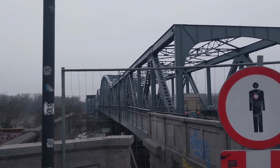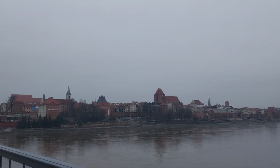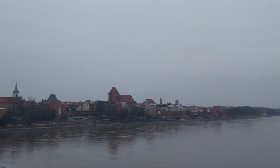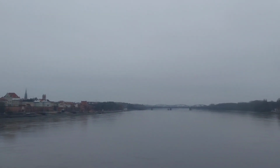And now it's time to cross the bridge and head back home. And that wraps up today's video. Highly recommend coming to Torun if you're visiting Poland. It's a small town, but plenty of things to do.